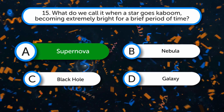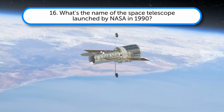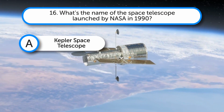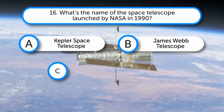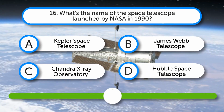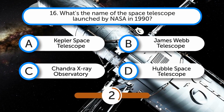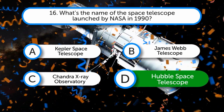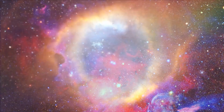It's a supernova, of course. Do you know the name of the space telescope launched by NASA in 1990, which has provided many iconic images of the universe? A. Kepler Space Telescope. B. James Webb Telescope. C. Chandra X-ray Observatory. D. Hubble Space Telescope. It's our very own Hubble telescope. And yes, the images look like works of art.